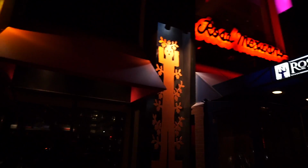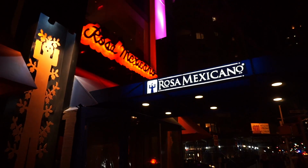Our tummies were growling, so we headed out to Rosa Mexicano, which was a restaurant recommended by a lady at the bar. They don't take any reservations, it's on a walk-in basis only, and we were lucky. We got the last seats in the house.